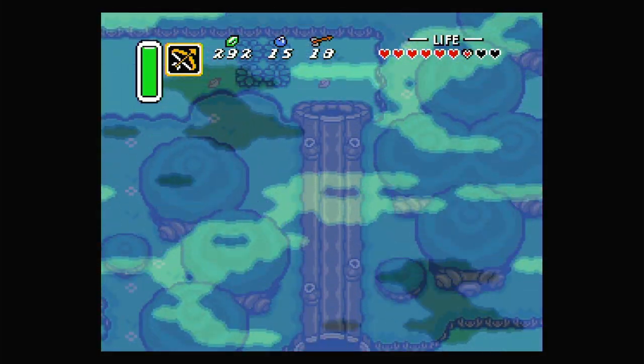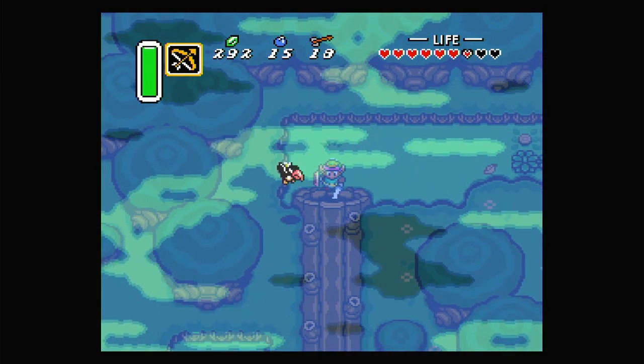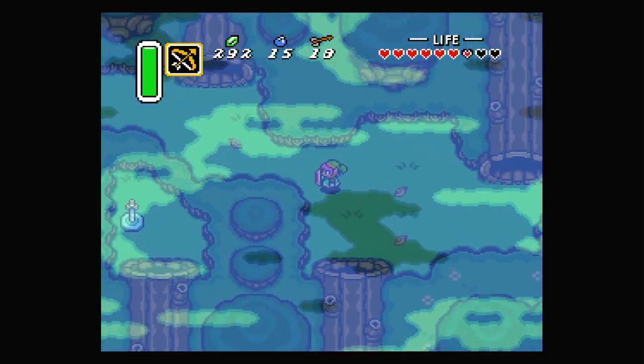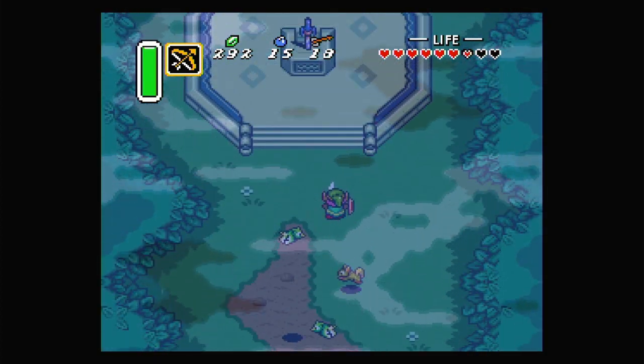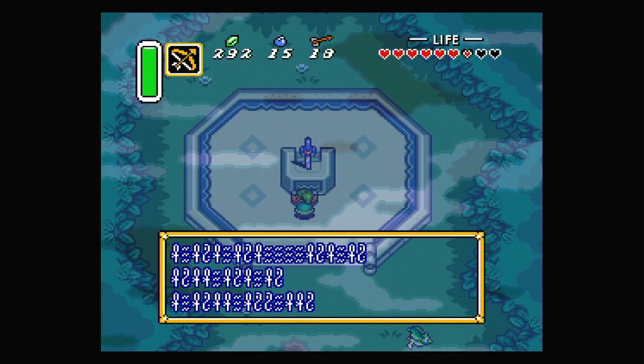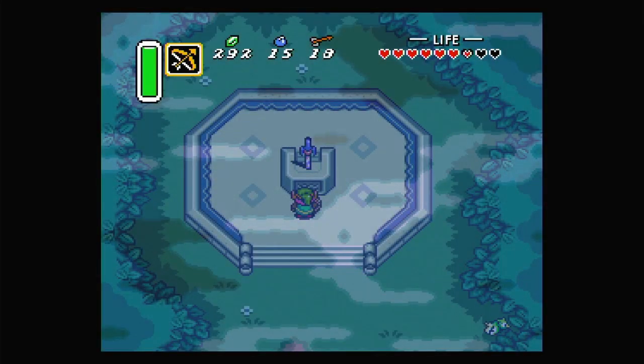Okay. Let's make our way through here. There's a few ways we can probably take to get to where we need to go, but this is the main way. So let's head up here to the Sacred Grove. There's also some text here that we could read using the Book of Mudora.